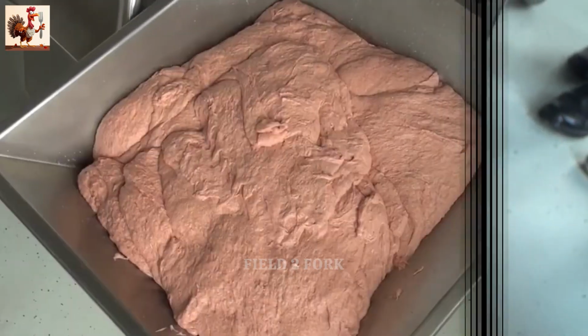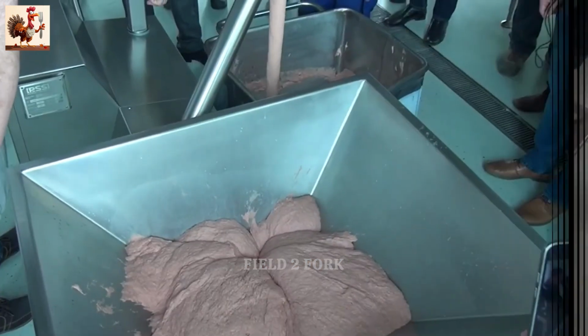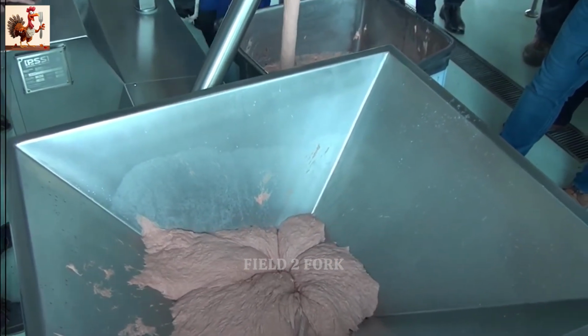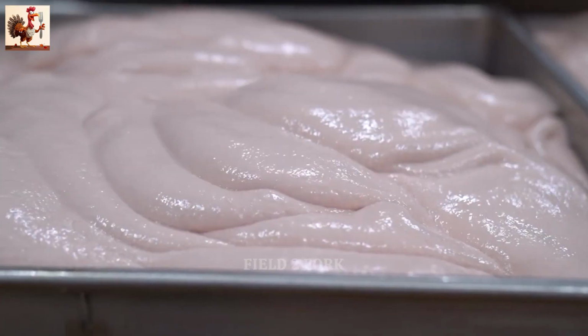This is particularly important for sausages like hot dogs or bologna, where a smooth texture is desired. The emulsification process also helps in distributing the seasonings evenly, ensuring that each sausage has the perfect balance of flavors. The result is a mixture that is ready to be stuffed into casings.